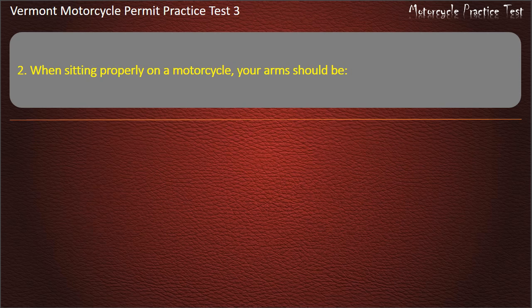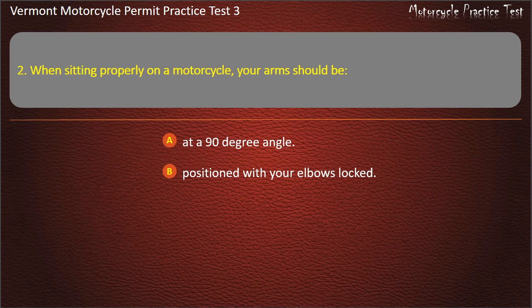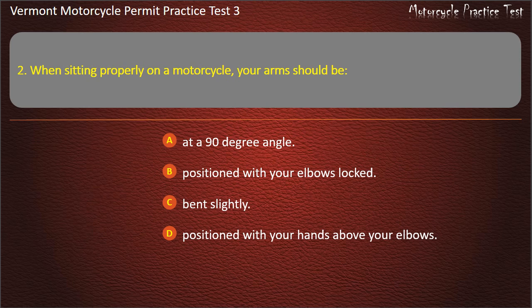Question 2. When sitting properly on a motorcycle, your arms should be at a 90-degree angle. Positioned with your elbows locked. Bend slightly. Positioned with your hands above your elbows. Answer. Bend slightly.